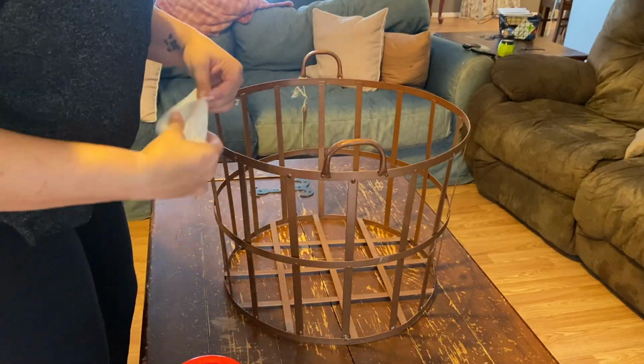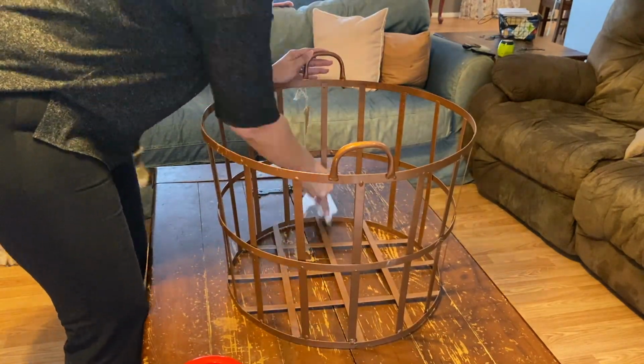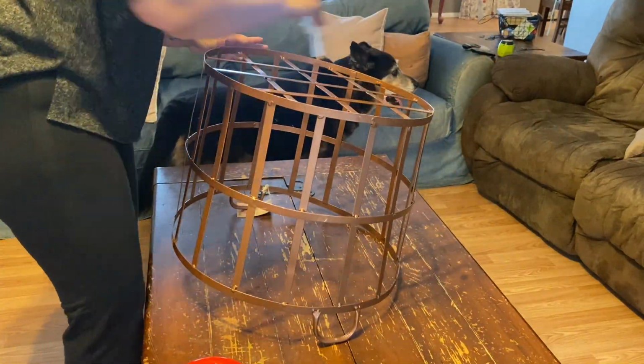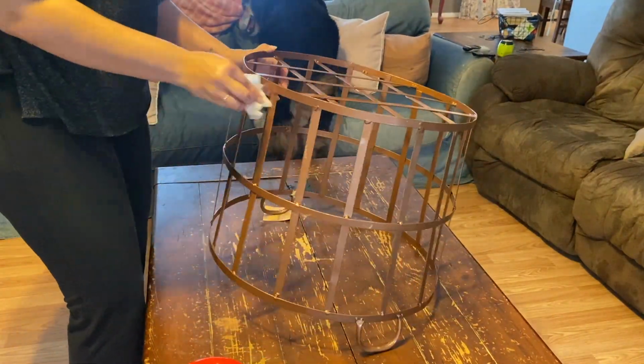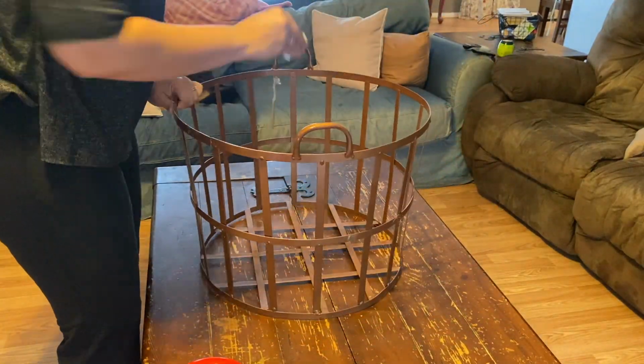I had this basket in my garage for years. I bought it a while ago. I believe I was going to use it for the kids' toys, but I never ended up actually doing that. So it was kind of being used as something that I just collected stuff in, which was kind of a shame because I really do like it.